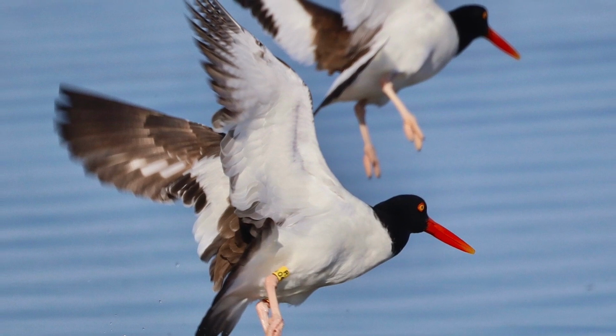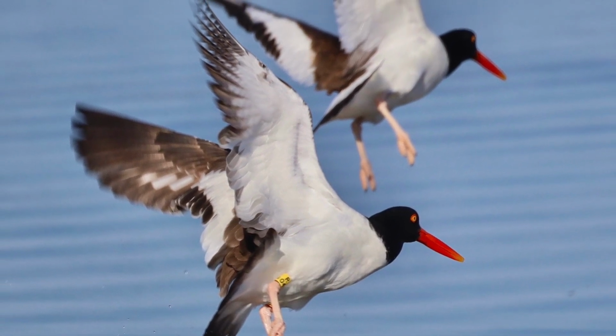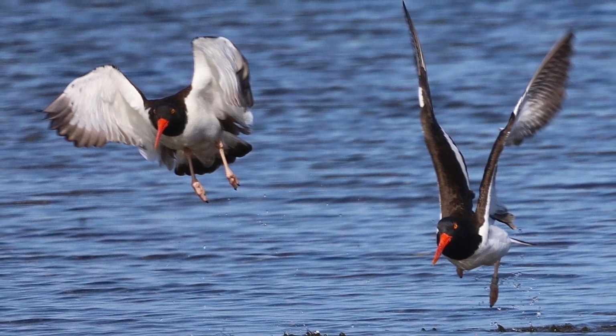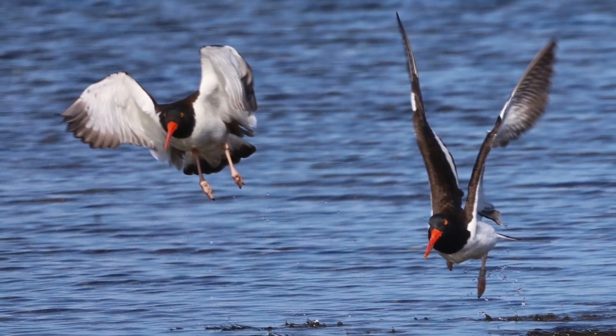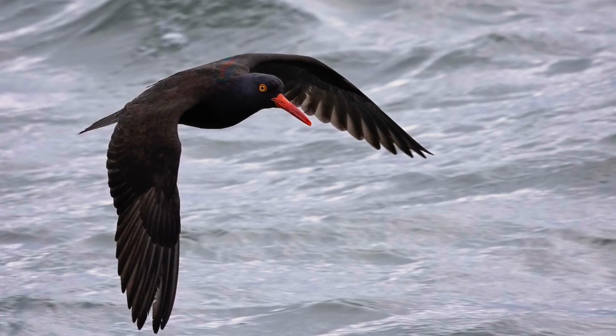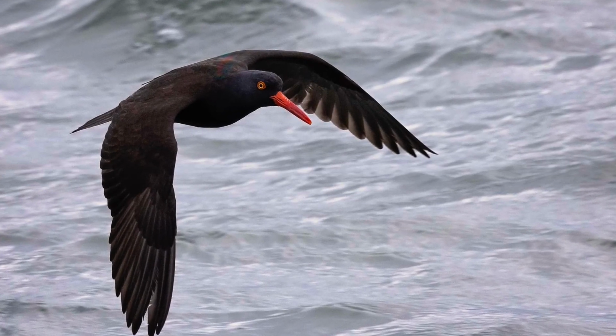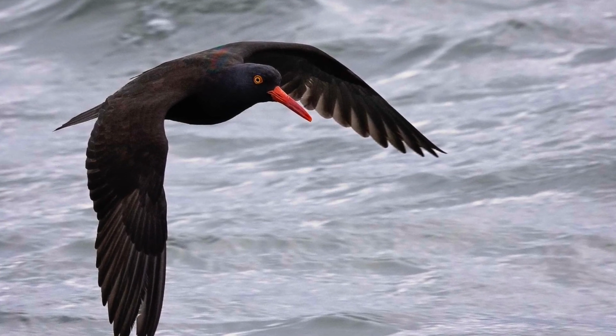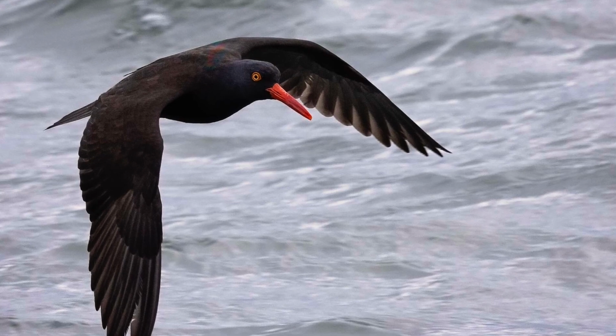Oftentimes you hear the oyster catchers before you see them, because when they're flying around, they're often making a lot of sound. In fact, to me it kind of sounds like they're screaming like the sky is falling, like there's something horrible happening. Really, they're just defending their territories, but they do so in a very energetic way.